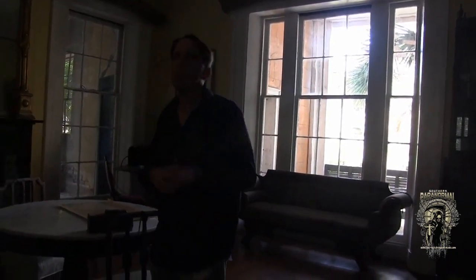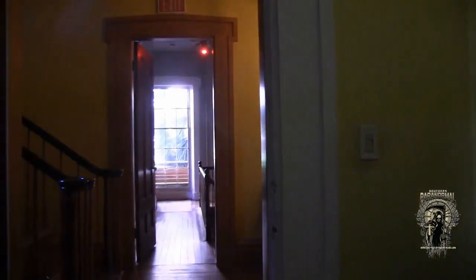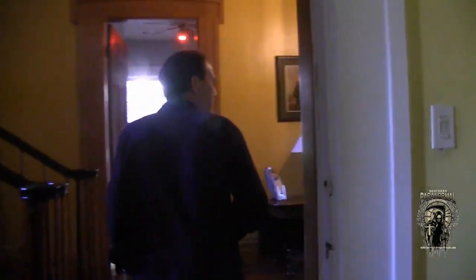From here, I'll take you to the dining room. I'll share with you what's going on in there. Now, this is a house that will prove to guests that ghosts aren't just part of our nights here in Savannah. They are very much part of our daytime as well. And this is a room that proves it daily. Right over here.